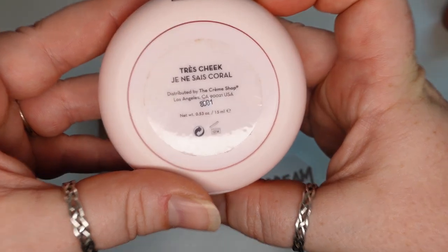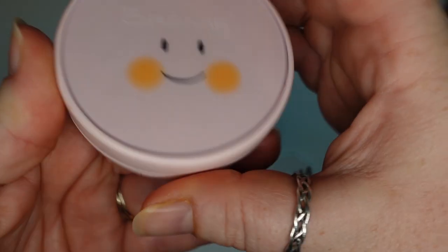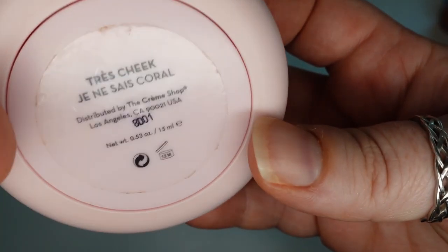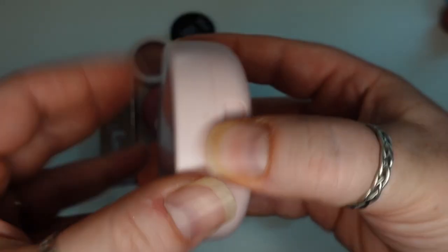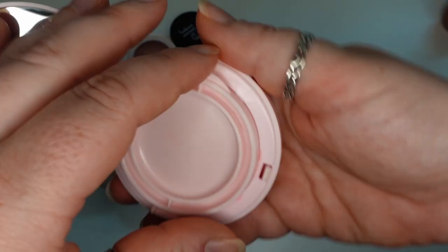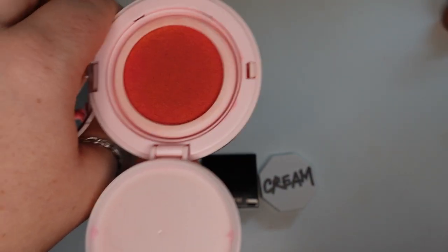This is a cushion one from the Tres Cheek from The Creme Shop. I guess this is just in coral. But I recently, this is so funny, I purchased this a long time ago. I purchased this two years ago at CVS walking through.